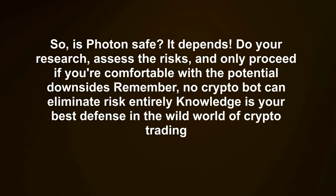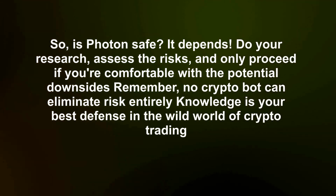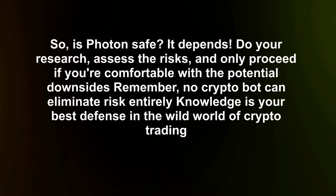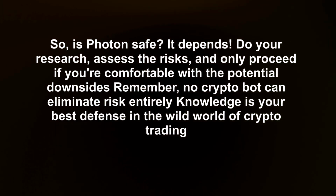So, is Photon safe? It depends. Do your research, assess the risks, and only proceed if you're comfortable with the potential downsides. Remember, no crypto bot can eliminate risk entirely. Knowledge is your best defense in the wild world of crypto trading.